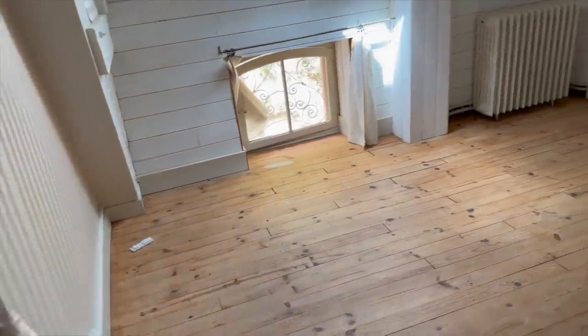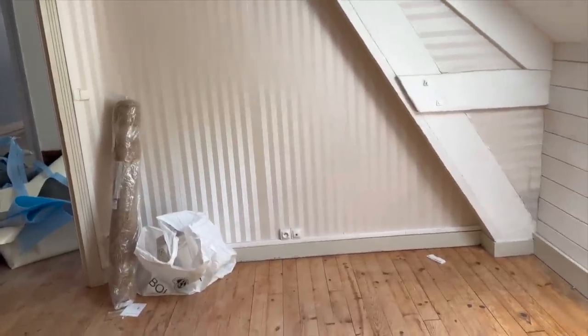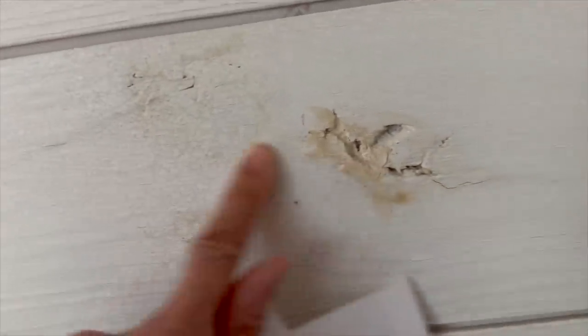Up here, we have another nice bedroom, also with a skylight. And the armoire. I guess the bed will go about here. Yeah, it'll be pretty. Maybe paint these? I don't know. I think these are just plastic, kind of fake wood. But they kind of look dingy right now. Maybe I'll paint them.